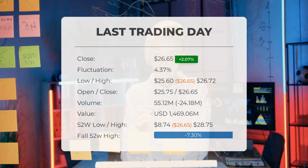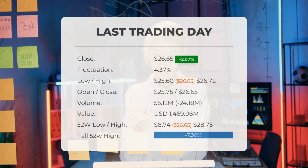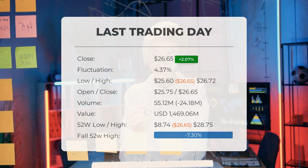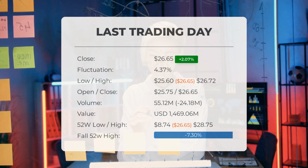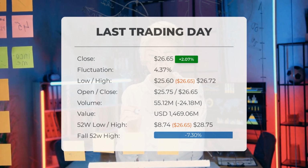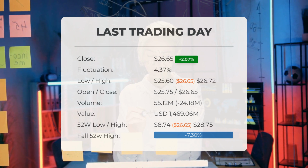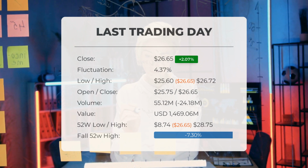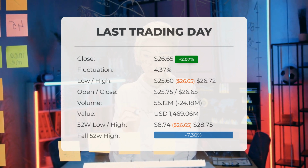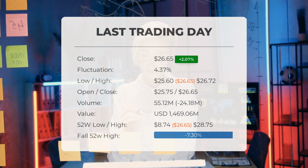Looking at the past 52 weeks, the highest price reached by the ETF was $28.75, while the lowest price was $8.74. Currently, the price is 7.3% or $2.10 below the 52-week high and 92.95% or $351.59 below the all-time high, which occurred on November 26, 2020, when the price reached $378.24.